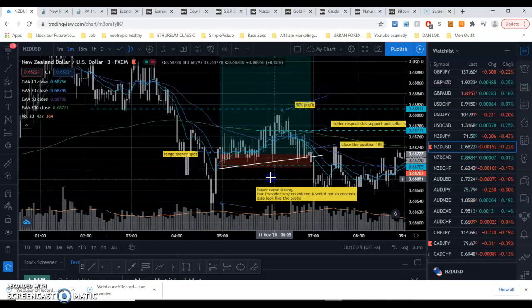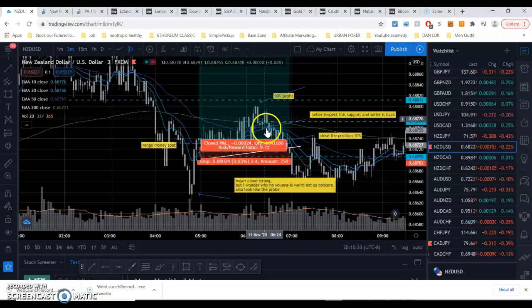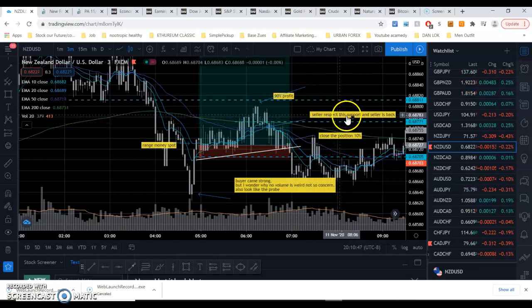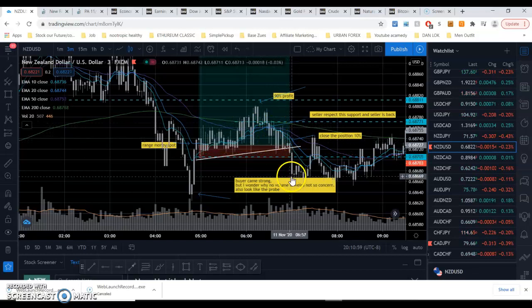But then after that, I felt that the seller was coming back. Then the buyer didn't perform well, and from this area, the buyer came up, but then the seller respected support, and the seller is back. Maybe I'm saying buyer respected support.